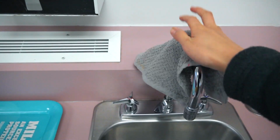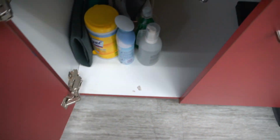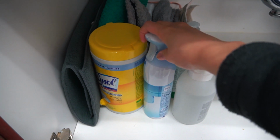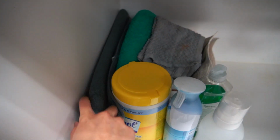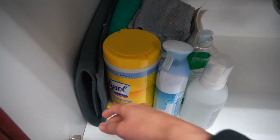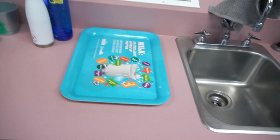We do use rags and things like that to clean up our messes, and I do take them home to wash, for those of you germaphobes wondering. Just kidding. Down here I do have a lot of cleaning supplies, and I do have extra hand towels and cloths. I have a drying mat for those days we do art and I have to dry paintbrushes and things like that. Some cleaning things, dish soap, sanitizer, your pretty standard cleaning supplies.